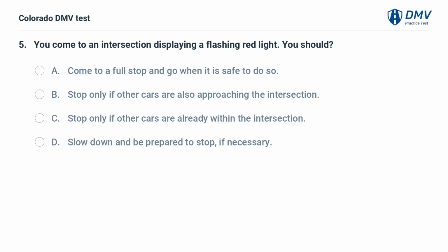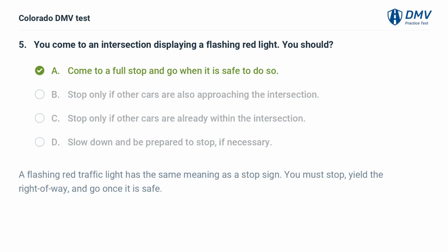You come to an intersection displaying a flashing red light. You should A. Come to a full stop and go when it is safe to do so. B. Stop only if other cars are also approaching the intersection. C. Stop only if other cars are already within the intersection. D. Slow down and be prepared to stop, if necessary. A. Come to a full stop and go when it is safe to do so. A flashing red traffic light has the same meaning as a stop sign. You must stop, yield the right of way, and go once it is safe.